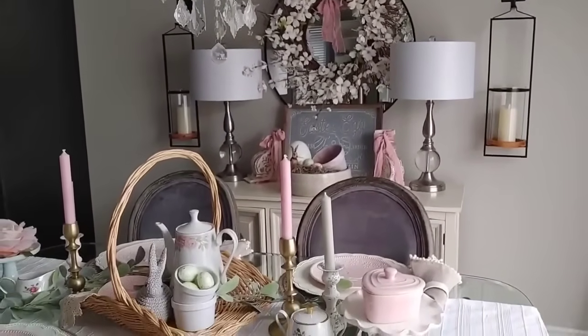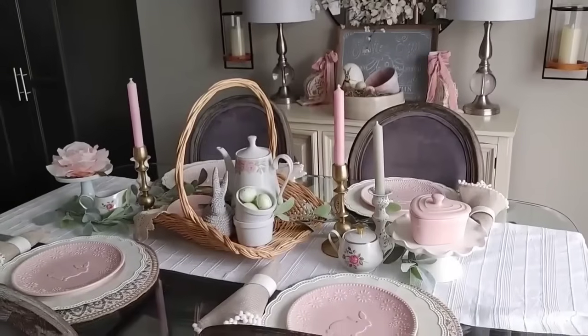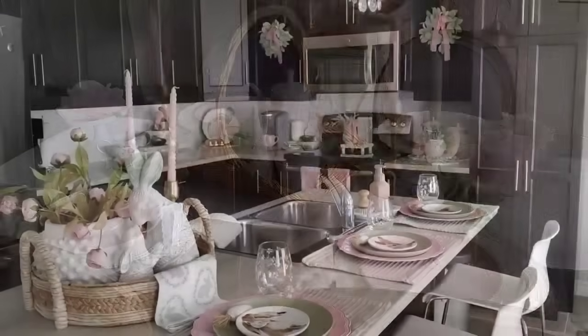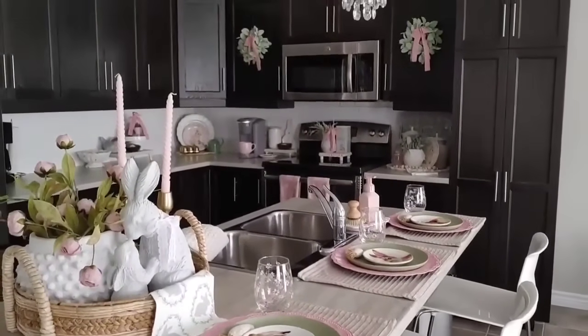I'm so glad that I did decide to add some gold touches with the candlesticks and birds that I've used throughout my home. I typically use more gold at Christmas, but I love how it looks mixed in with the spring decor.